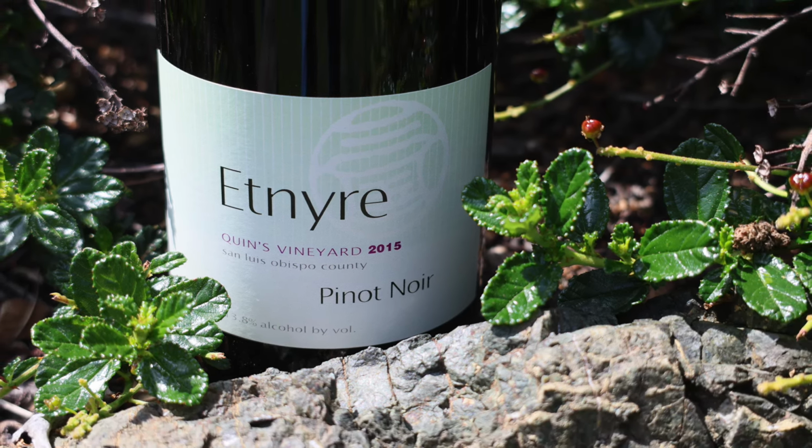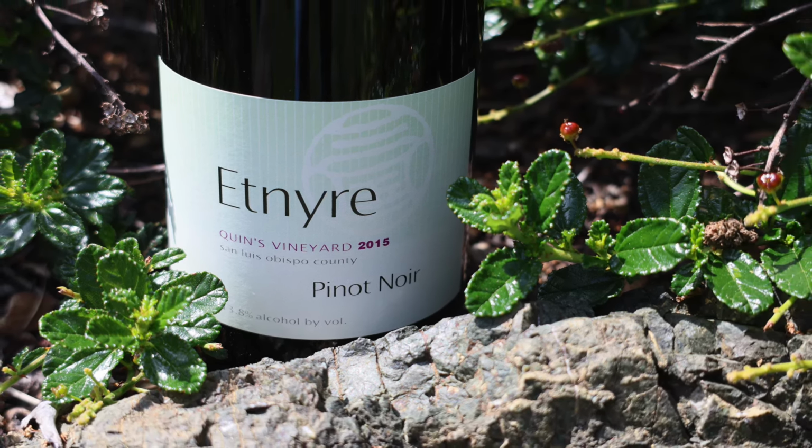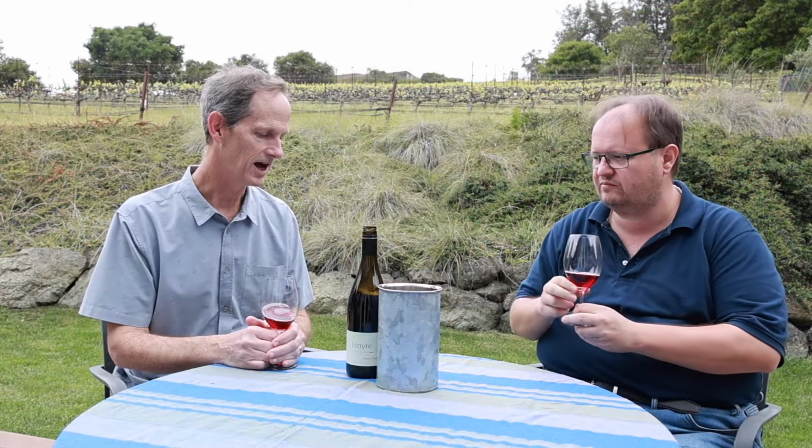All right, so what? 2015. So yes, this is our 2015. Really was a wonderful wine for us. There's a little bit less acidity to this wine, at least early on in winemaking when we were going through the numbers. I find that through time, it also has a slightly less acidic feel in the mouth.